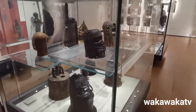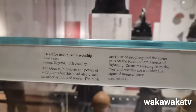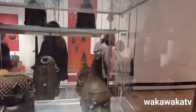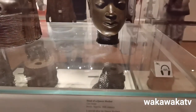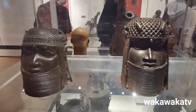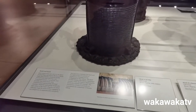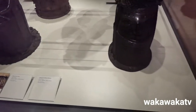I'm going to move on to see more of the Benin works. You see this one? Removed during the punitive expedition of 1897, when the British sacked the Benin Kingdom and moved all this to London. You can read about the punitive expedition of 1897 to find out more. I think I've got some more here. This one's quite large. I think we've got a couple more here.